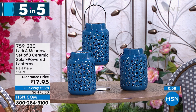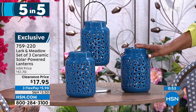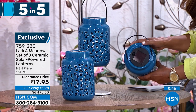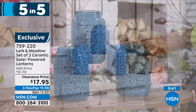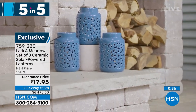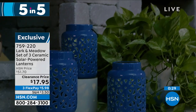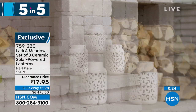First five and five, I hope that you'll buy them. They are beautiful. Aren't they gorgeous? Here's what you're going to get. These are by Lark and Meadow. And these are ceramic, real ceramic, solar-powered lanterns. Let me just show you. See that solar panel at the very top? Now, when you get them at home, you're going to let them charge for 24 hours, right? And then there's a little on-off button. And these will be powered by the sun. And they are going to look so beautiful. Those cutouts will allow the light to emanate from them. Aren't they gorgeous? And let me tell you the height, because they're a good size. They are actually 8 1/4 inches high.